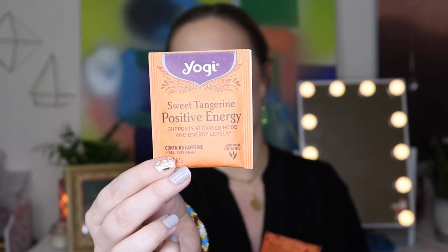Oh, I think I've tried this tea at some point in my life, or at least it had positive in the title. This is by Yogi Teas. We have 4 packets here of the sweet tangerine positive energy. It says it supports elevated moods and energy levels. So this has high caffeine, and this tea combines herbs used to uplift the spirit with Assam black tea and green mate to provide energy. Sounds really good.